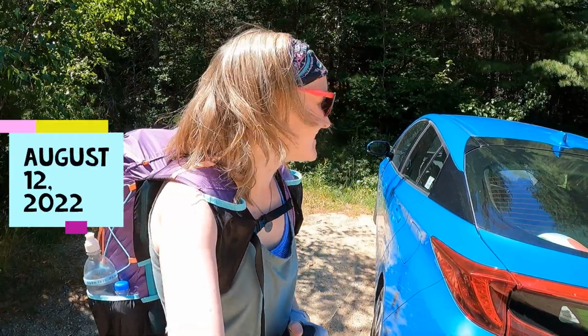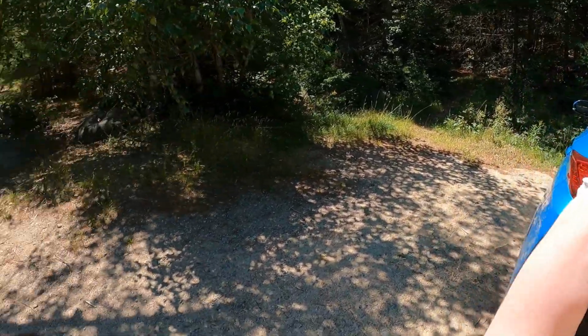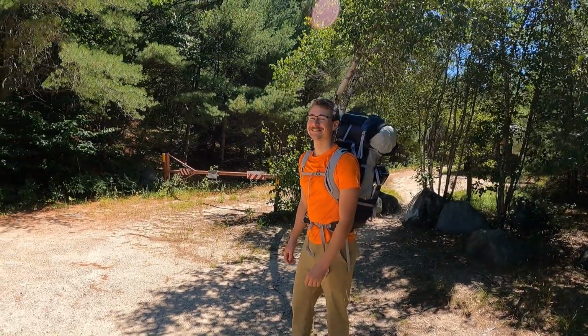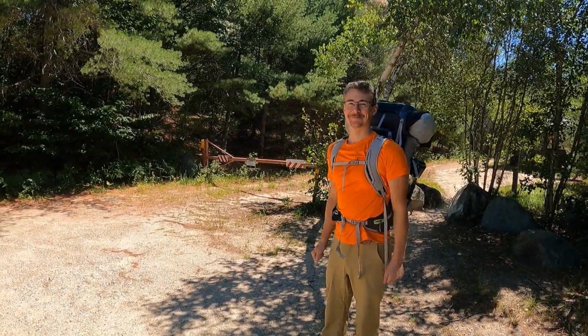Well, hello. Today I am at the Oliverian Brook trailhead and I'm here for a one-night backpacking trip. Gonna go up Mount Passaconaway and Mount Whiteface. I am joined here by a friend, Brian, and it's his first backpacking trip.